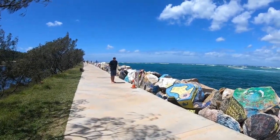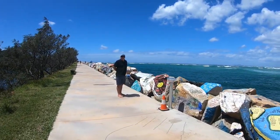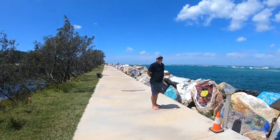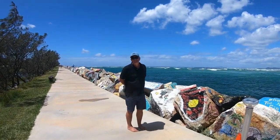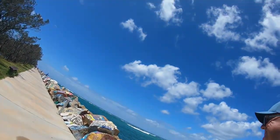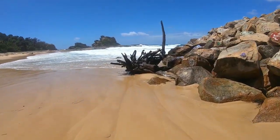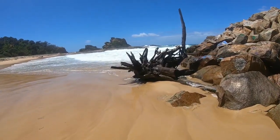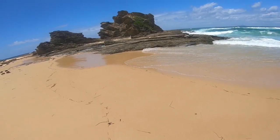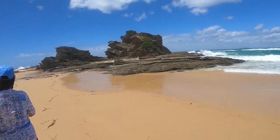Visited the V-wall at Nambucca Heads, where people are actually encouraged to write on the rocks, and many of them have quite detailed paintings on them, and details of people who've visited the area and the dates they were there. The path led to another beach, a beautiful beach walk, where we checked out the rock formations and just enjoyed the scenery of the ocean.